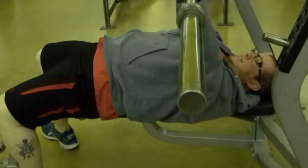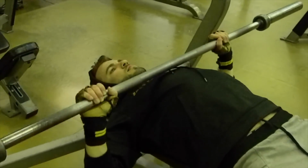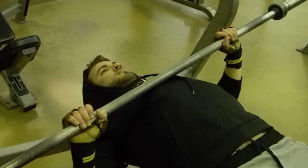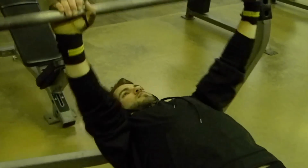So next up, we are going into the bench press, pretty generic bench press. Here I'm doing an extra little stretch in my shoulder, because my left shoulder will get a little tired before my right shoulder, so it's nice to do a warm-up set, like 15 reps or so, just the bar, to get your placement going.